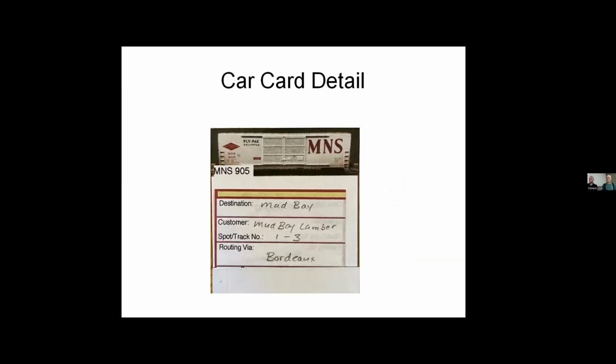Here's an example of a card and a waybill. I model in N-scale. N-scale train cards are very small, and the reporting marks on a car are very hard to read. As I was trying to figure out whether to use card cards or switch lists, I saw an article in some publication where they had put a photograph of each car on each card. And I thought, bingo, there we go. So it works well.